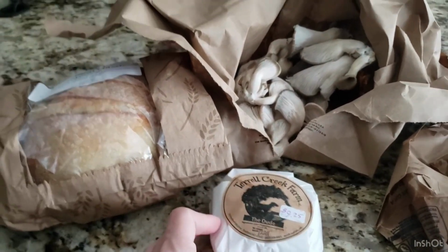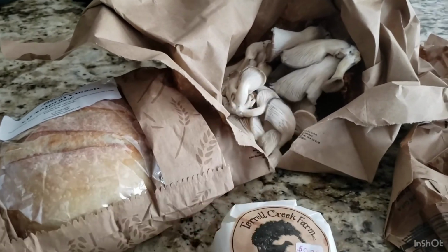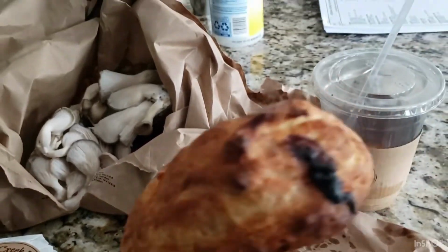Some fresh thyme. It's gonna be so good. So I scored on these 3 ingredients. Then of course I had to have breakfast, so I got a chocolate croissant.